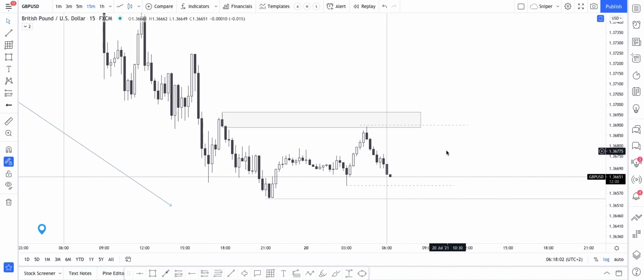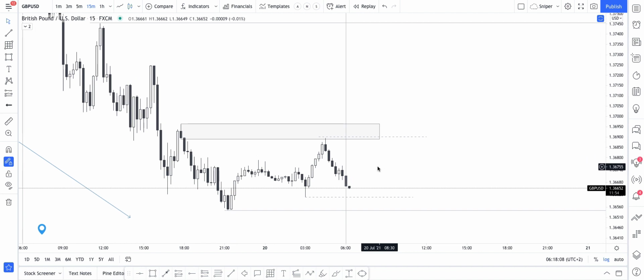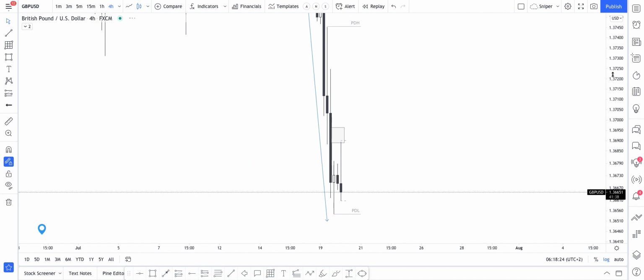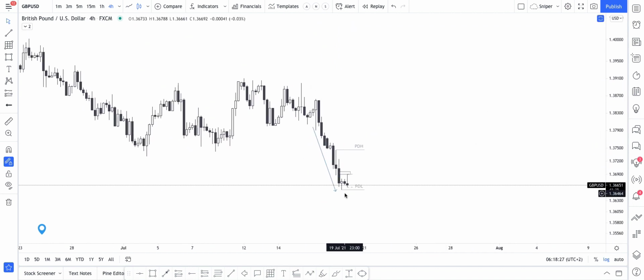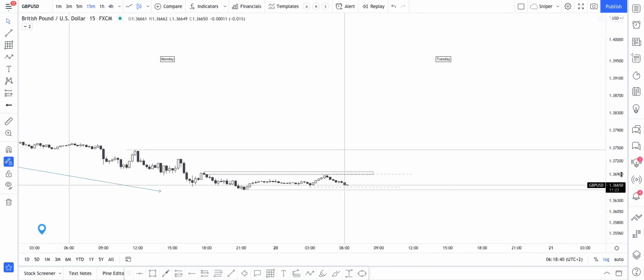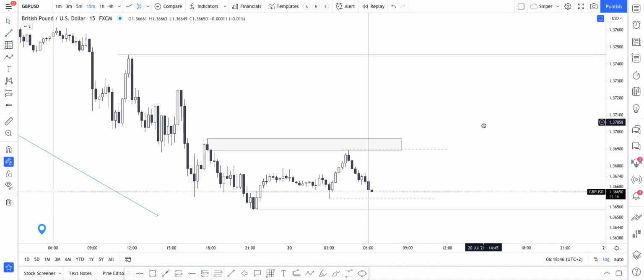So now if we want to take longs, we really need to see the shift in sentiment where price is leaning more towards following bullish momentum and bullish order flow. Otherwise, shorts are still more viable. But the reason I don't like taking shorts is because we are so low down. If you look at the 4-hour, we're at the bottom of the scale. I would really like to see a pullback and then take shorts, which would be more probable for me. But to be honest, the current price action does not look too clear.